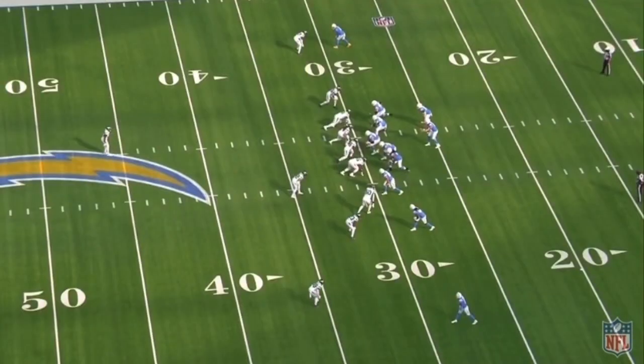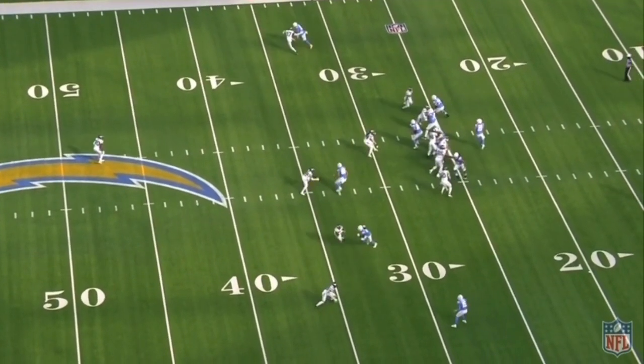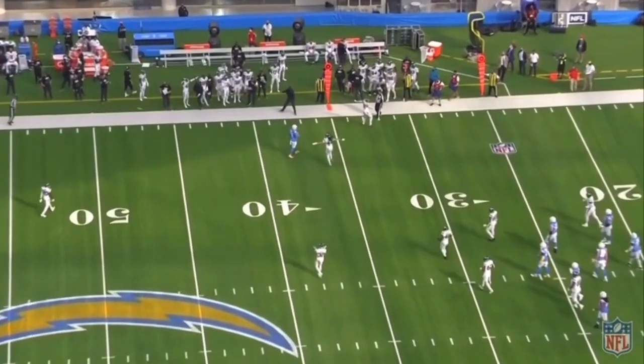That's a flag in the NFL 10 times out of 10. But I just want you to watch again at the top of the break, at the stem of the route, just loses control, doesn't have the best fluidity and movement skills, and that's why he's a better fit in Cover 2 and playing off coverage.